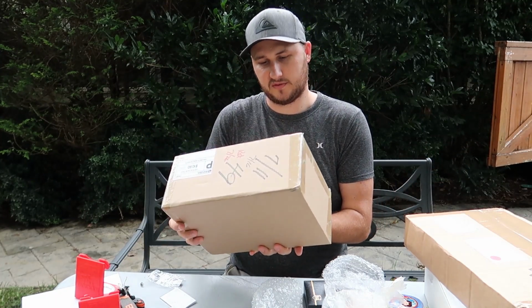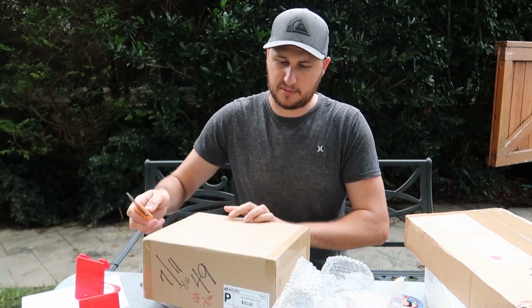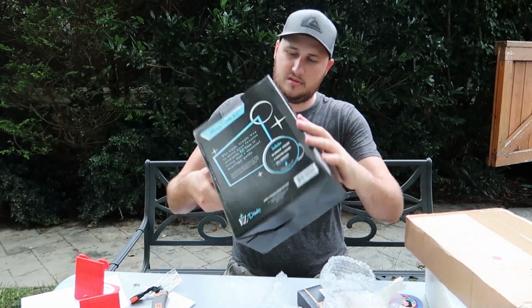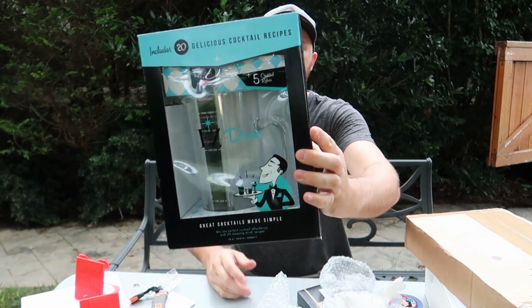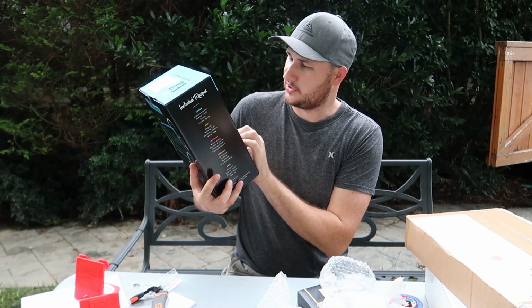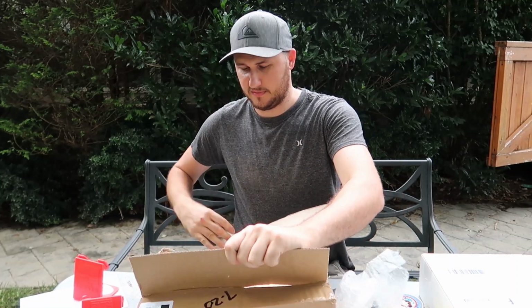Okay, this one comes from, I think, a company. So let's open it up. Air purifier, maybe? Delicious cocktail recipes. Oh, that's kind of cool. It tells you what to put into here and stuff. Don't see the name on this box. Oops.